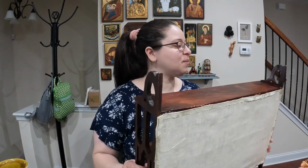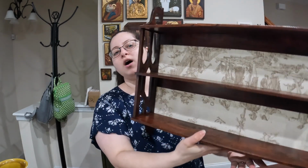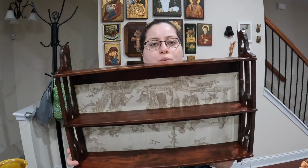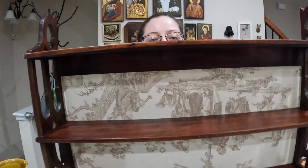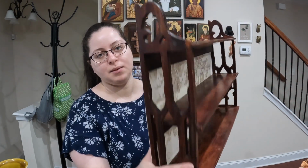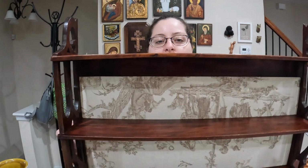Then I picked up this piece, which I can't remember. So I saw this from across the basement, and I was like, oh my gosh, that's so beautiful. Obviously the linen was added after the fact, but it's a beautiful linen and it matches really well. I'm thinking it is most likely Black Forest wood from the depth and the sheen that it has.